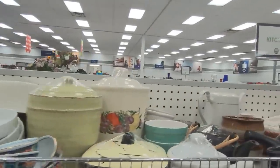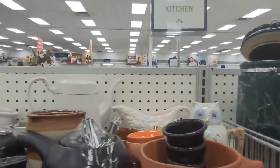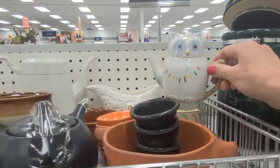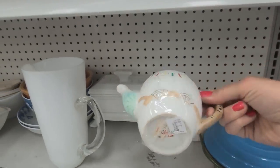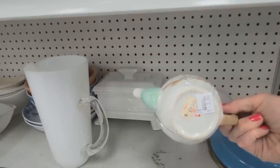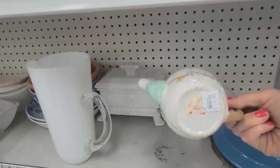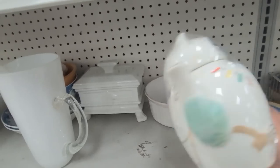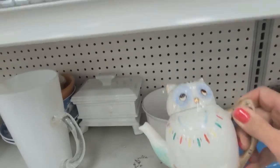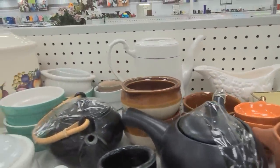Here we are in the kitcheny bits. And I'm seeing this cute little owl teapot. I have never seen this fellow before. He's lovely. He appears to be very vintage, made in China. I love his colors, the gold on the back and the little rainbow necklace he's wearing.